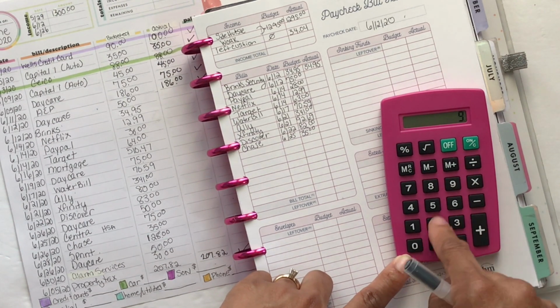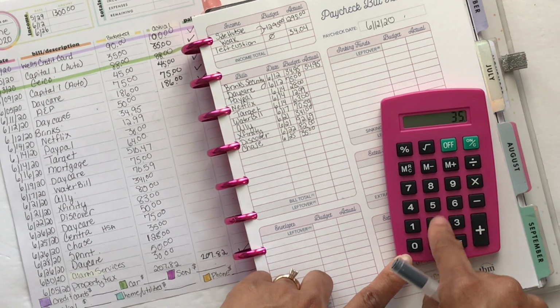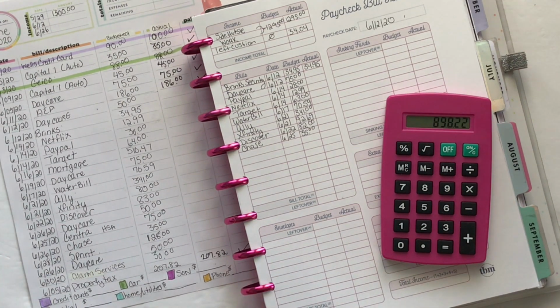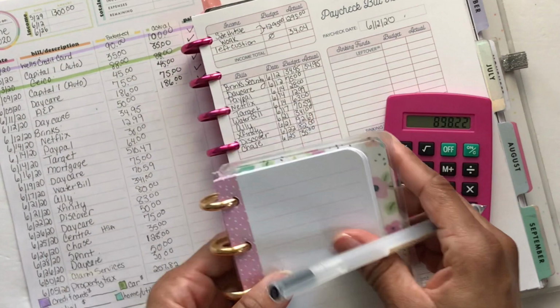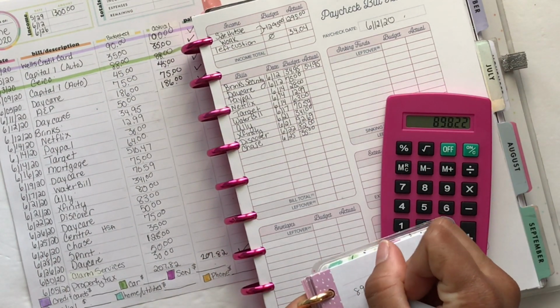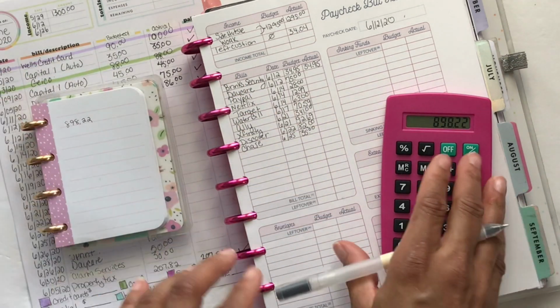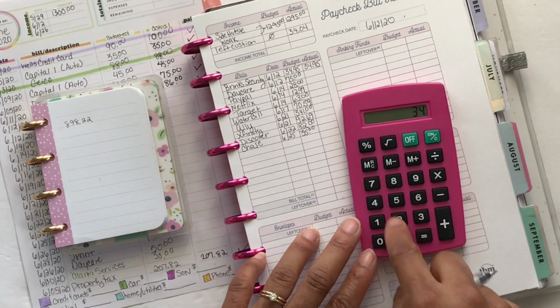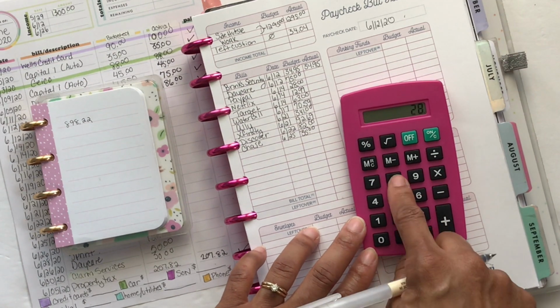$341, $92, $69, $82.35. Okay, so I got $898.22. So I'm gonna just jot this down real quick because you know me. I'm gonna make sure I did this correctly. All right, so I'm just gonna put this number here and I'm gonna add this up one more time, just to make sure, because I wanna make sure my figures are correct.